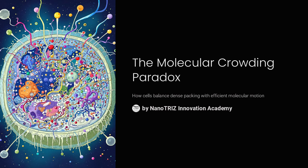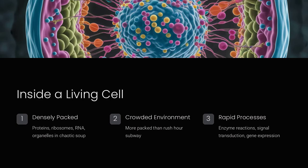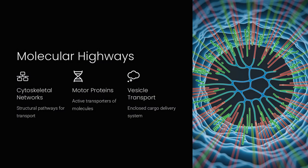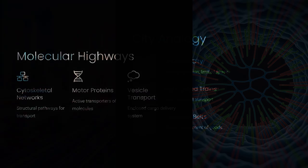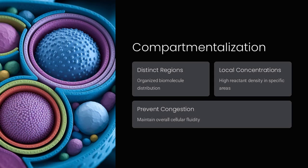Inside a living cell, the environment is anything but empty. Proteins, ribosomes, RNA, and organelles are packed together in a dense, chaotic soup. If you were to shrink down to the nanoscopic scale, you would find a world more crowded than a subway at rush hour. And yet, despite this extreme molecular congestion, biological processes like enzyme reactions, signal transduction, and gene expression occur rapidly and efficiently. How does nature maintain order in such a seemingly chaotic environment?